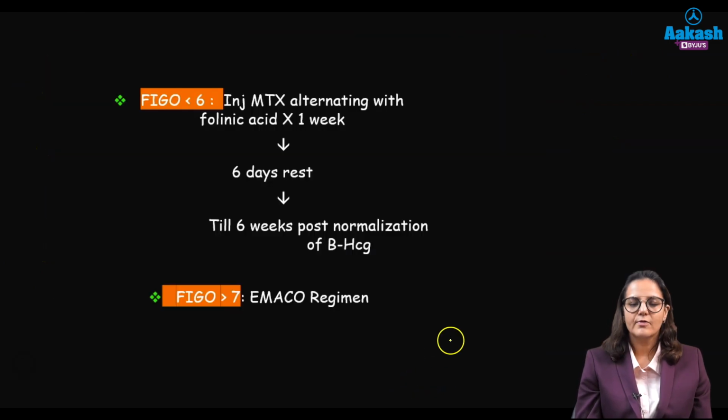Okay. If the FIGO classification score is less than 6, we will give patient injection methotrexate alternating with folinic acid for 1 week. After that, a 1 week rest, and we will do this till 6 weeks post normalization of beta HCG. If the FIGO classification risk is more than 7, then we will put the patient on EMACO regimen.